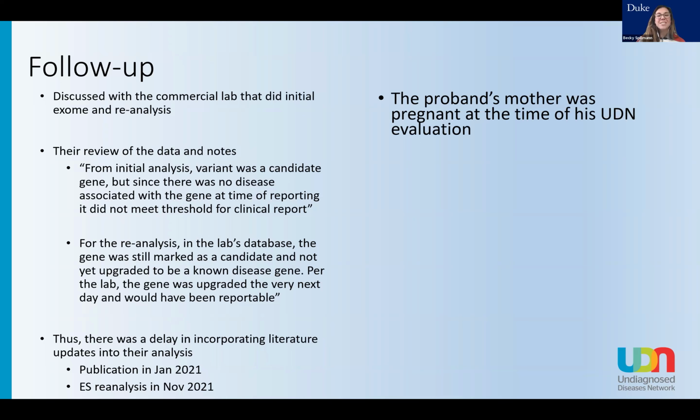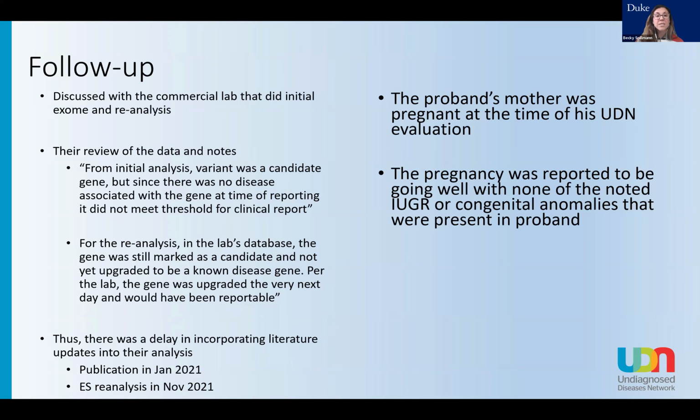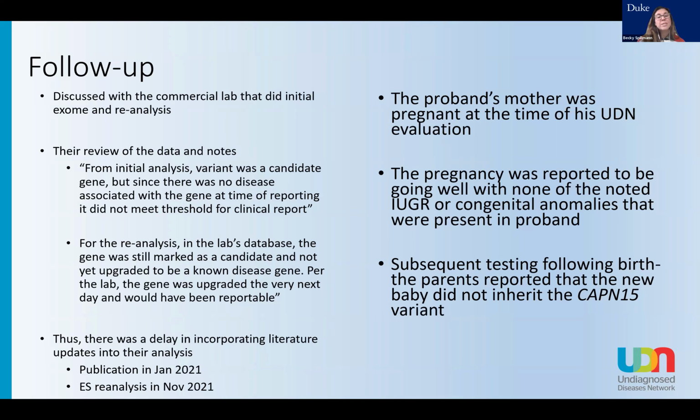Interesting to us is the proband's mom, when she arrived at our UDN evaluation, turned out to be pregnant. So there were many conversations regarding recurrence risk at the time, as we had not had a diagnosis for him when he was evaluated. Subsequently, when we provided the diagnosis of OGIN, which is an autosomal recessive condition, we did risk counseling and discuss the risk for this pregnancy. Though it was noted she was monitored very closely, and so far the pregnancy had not noted any IUGR or any congenital anomalies that were detected during the pregnancy with our proband. Subsequent testing was done following the birth, and the patient did not inherit the CAPN15 variant.